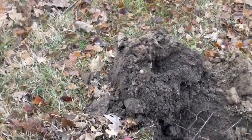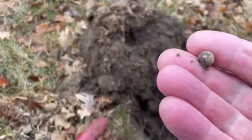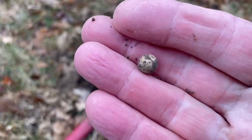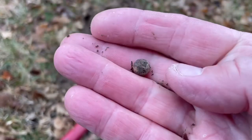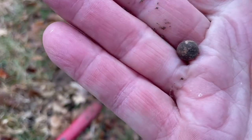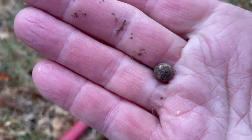Well, this is kind of an interesting find. It goes to show you how old this property is. I think I got a little pistol musket ball. It's a 67 on the Deus II, and it's fairly deep, maybe 4 or 5 inches down. That's a pretty cool find.